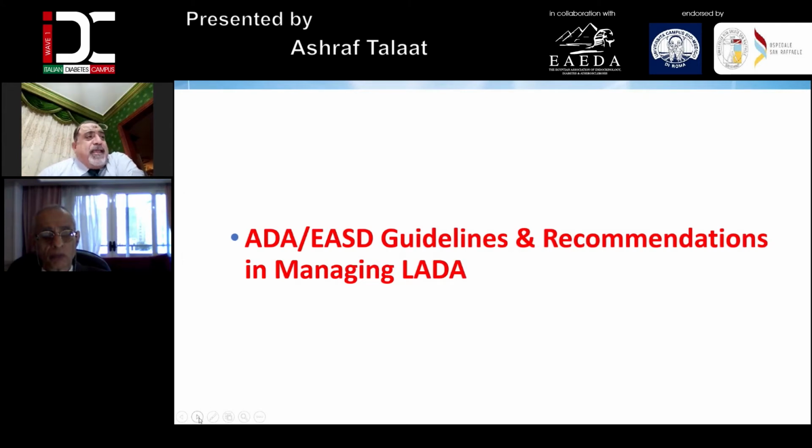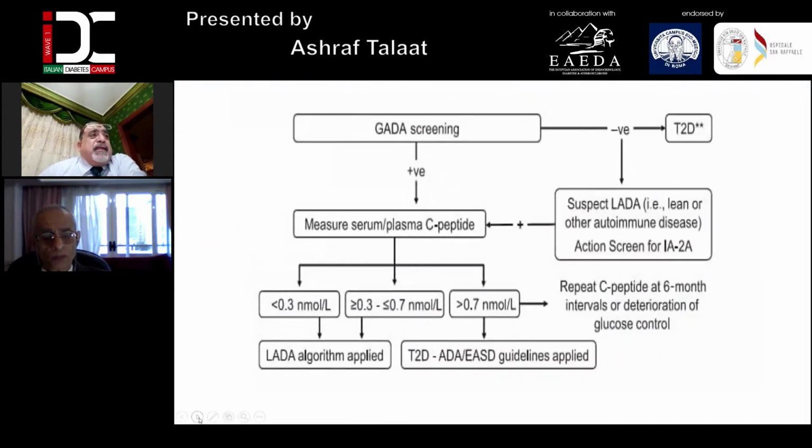What do the ADA-ACD guidelines recommend in the management of these situations? You must do screening of GADA, and if the screening is negative, it is type 2. But maybe suspect LADA, especially if the patient is lean or has another autoimmune disease; you must screen for IA2 and other associated autoantibodies. If positive, measure the serum C-peptide. If the serum C-peptide is below 0.3 nanomole per liter, or between 0.3 and 0.6 nanomole, this is a gray area, and the LADA algorithm is applied. If C-peptide is more than 0.7 nanomole, the type 2 ADA-ACD guidelines are applied.